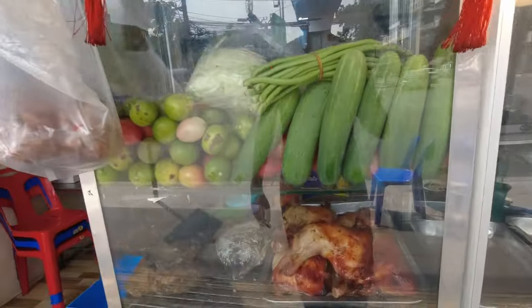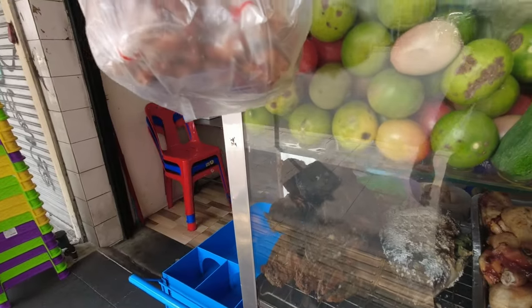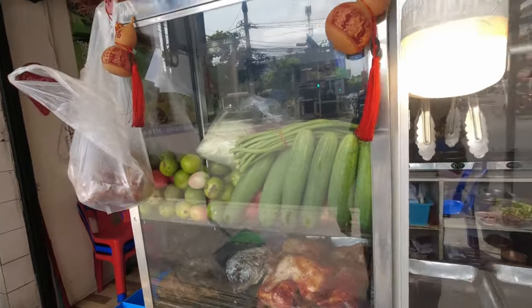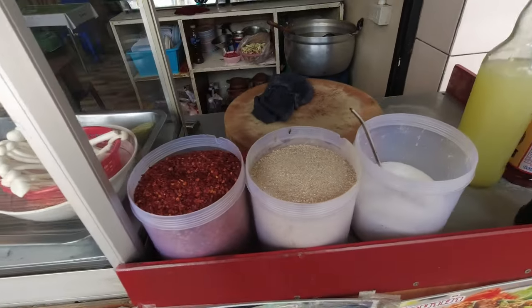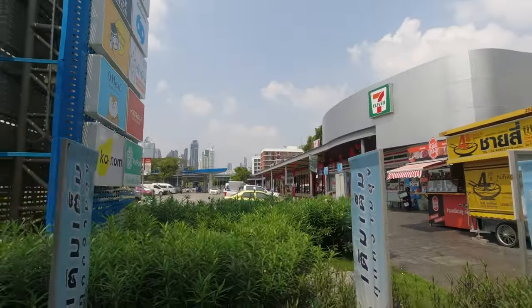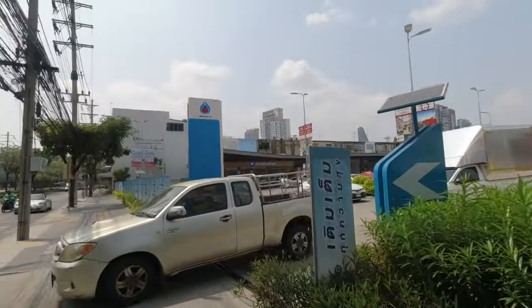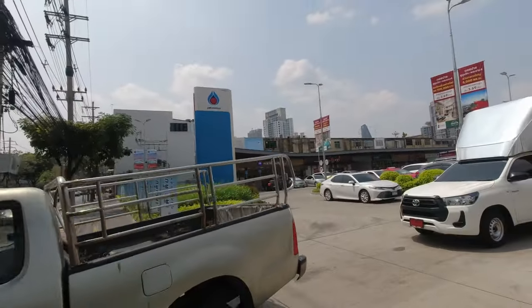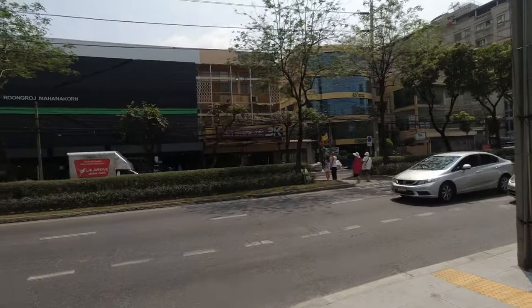There's some chicken. I don't know what that is. It's like chili spice. I'm gonna pop around later to check out these cafes and restaurants. I'm sure there'll be a vibe here at night as well. It's much busier now than it was earlier today.